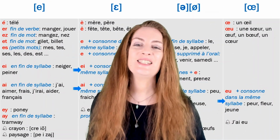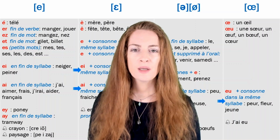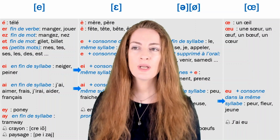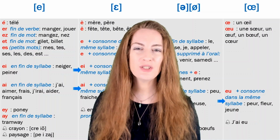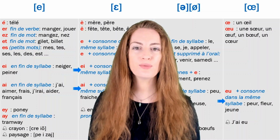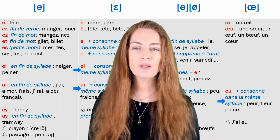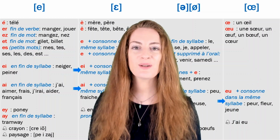The lesson is finished, and I know it was a bit complicated, but you don't need to know all these things by heart. No, I just wanted to show you the logic of the French language so that you understand the diversity and the complexity of the French pronunciation. All this is very logical, but difficult to memorize, I know that.